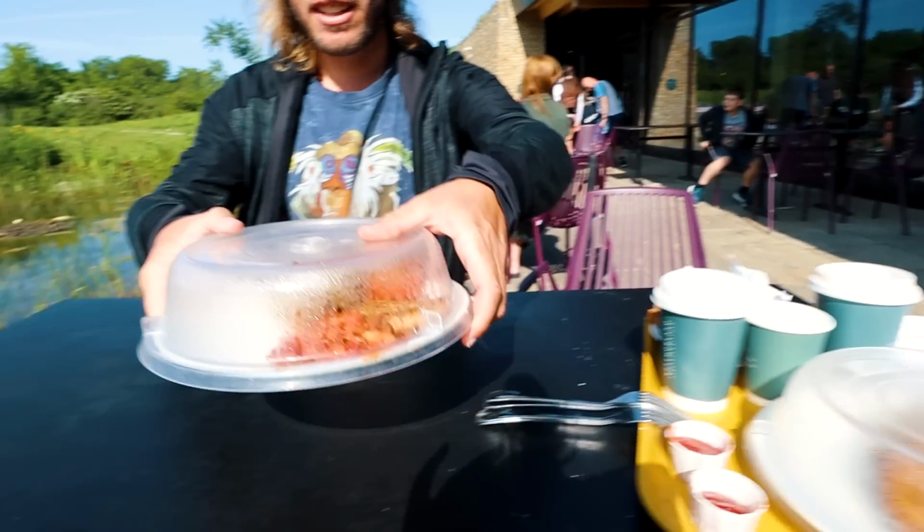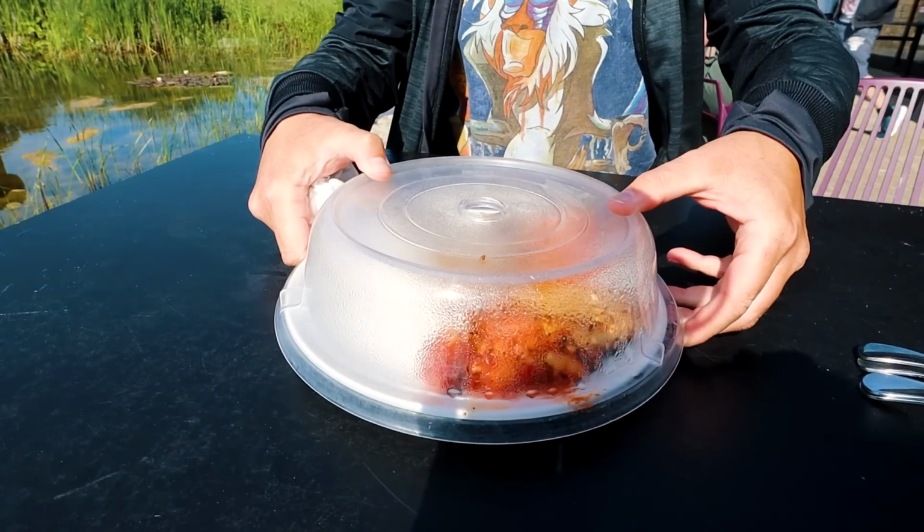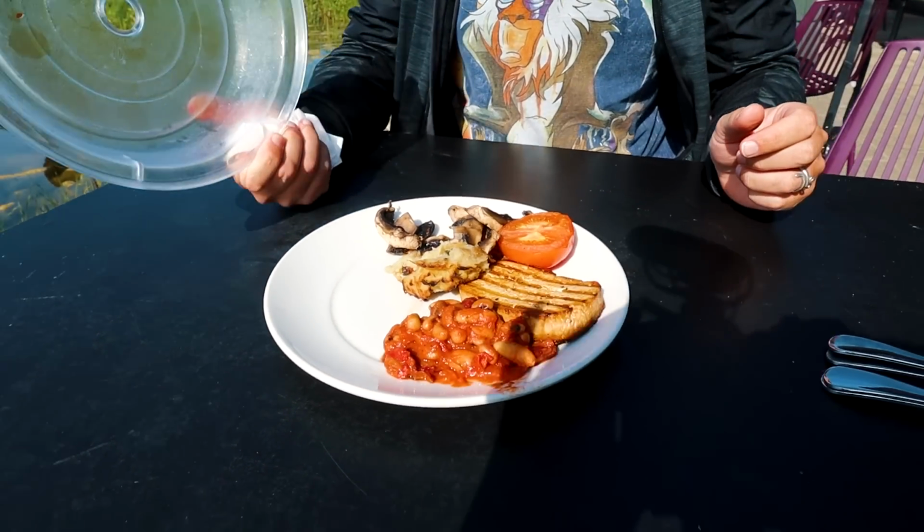Our breakfast, actually, it looks quite small. It does look quite small. So yeah, we'll see. The tofu though looks really big, nice big hunk of tofu, but the whole dish in itself does actually look quite small, but we'll see. See what we're looking at. 3, 2, 1. Ta-da!